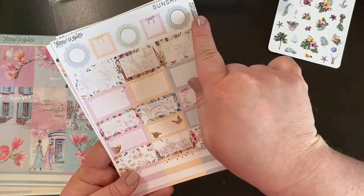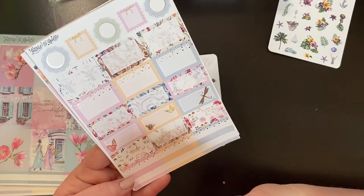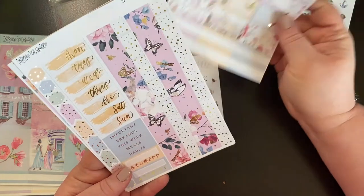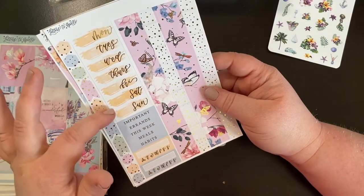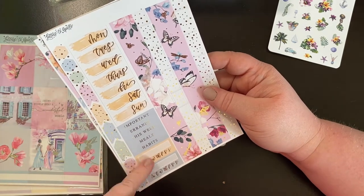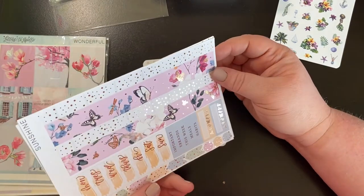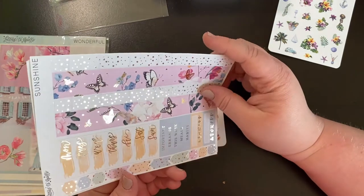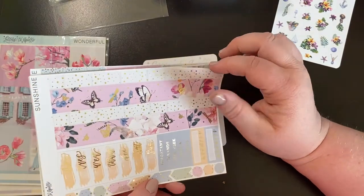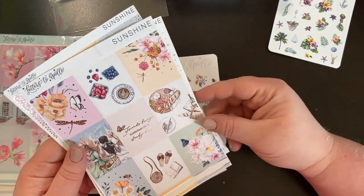And then more really fun frame boxes, half boxes, third boxes. Look at the little bee. And then some labels. Oh my gosh, I love this. All these shapes along the side, your date covers. I love that they're in that orangish color. A couple of sidebar headers, habit trackers, and then this beautiful floral and butterfly washi and I don't know if it's a wood or that whitish pattern foiled washi as well. It must be a wood pattern.